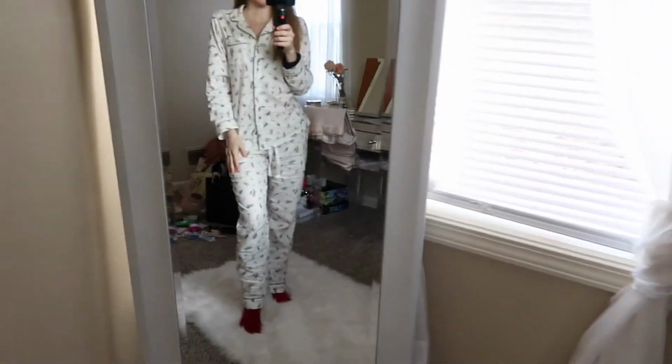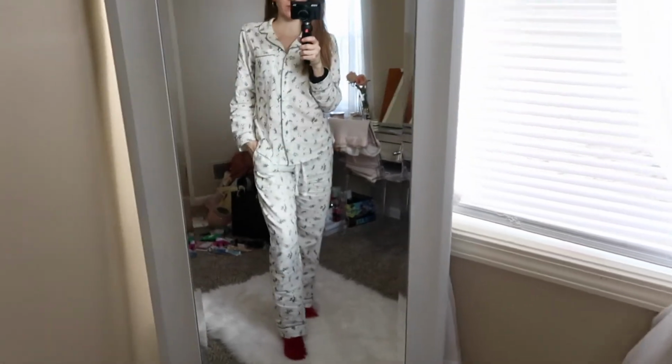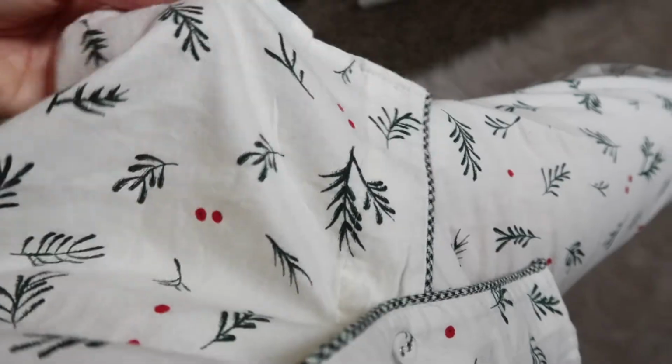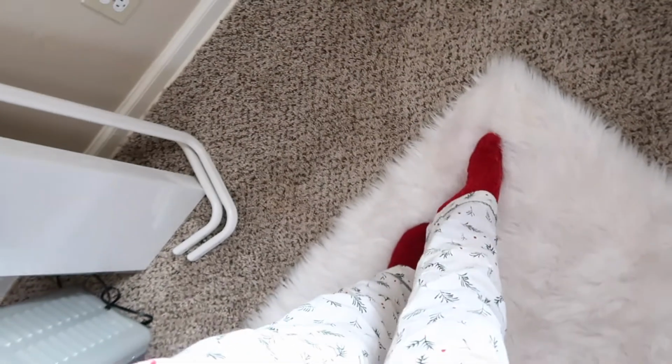So today is Christmas and we just got done opening all of our presents and I'm still in my Christmas pajamas. I wanted to show you guys these. I got them at Target. I really liked the pattern. It's like a mistletoe pattern and they're kind of a flannel material. They're really, really soft and comfy. And then I'm wearing some red fuzzy socks that I showed you guys in my last Vlogmas video.